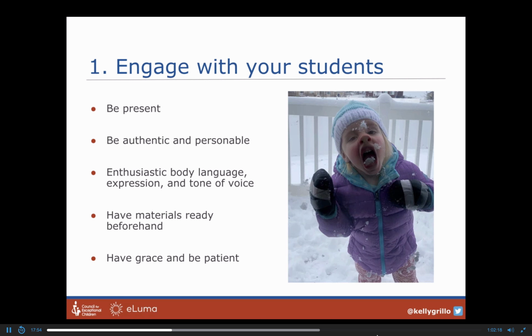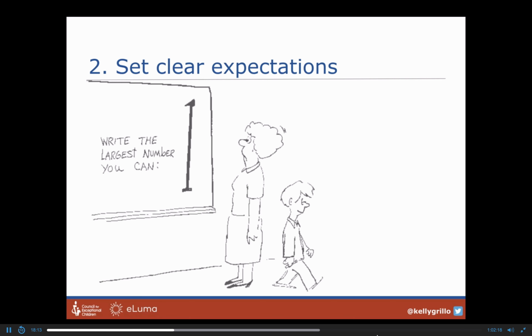It's important to have your materials prepared beforehand, and it's important to have grace and patience for you and for your students. We're all experiencing these school closures for the first time as a result of novel coronavirus. So establishing your presence will signal to your students that you're visible, that you're available, and you'll be welcoming them to a new online learning environment. Remember, they might be nervous too. So that enthusiasm and tone of voice can ease their stress.